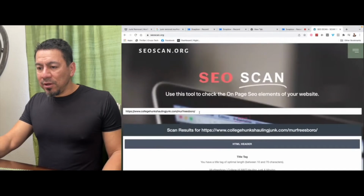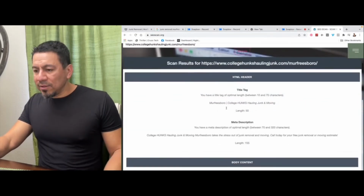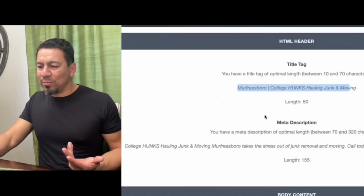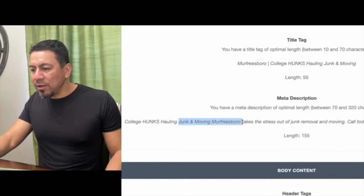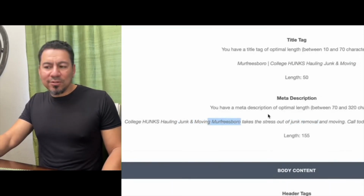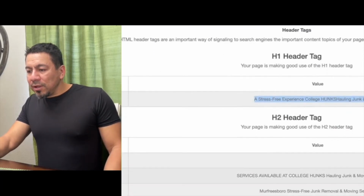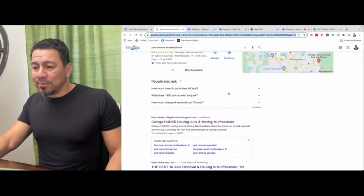I'll type that in here and analyze, and it's going to tell me this is the title tag: Murfreesboro College Hunks Junk Moving. See, Google knows this is junk removal, junk hauling, Murfreesboro. Meta description: junk and moving, Murfreesboro, Tennessee, right here. Junk removal, you see that? And Murfreesboro is in the meta description. Let's check out the title. A stress-free experience, College Hunks Junk Moving, the Murfreesboro.